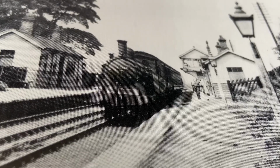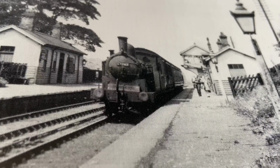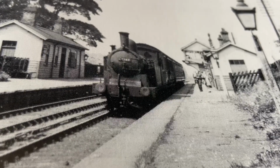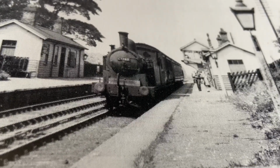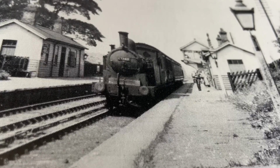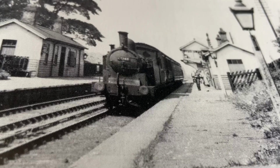It's an LNER G5 bound for Hartlepool at Wellfield Station. So I did a bit of looking at the line's route, and it ran from the Durham coastline to the old Hartlepool Dock Railway, which were all absorbed into the North Eastern Railway, and then that itself was absorbed into the LNER.